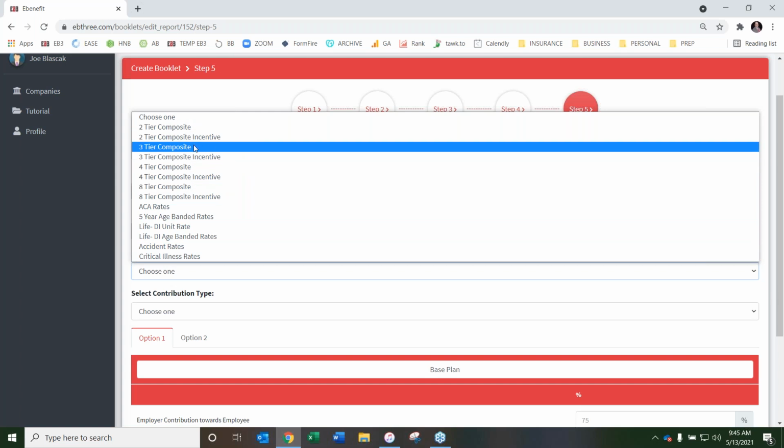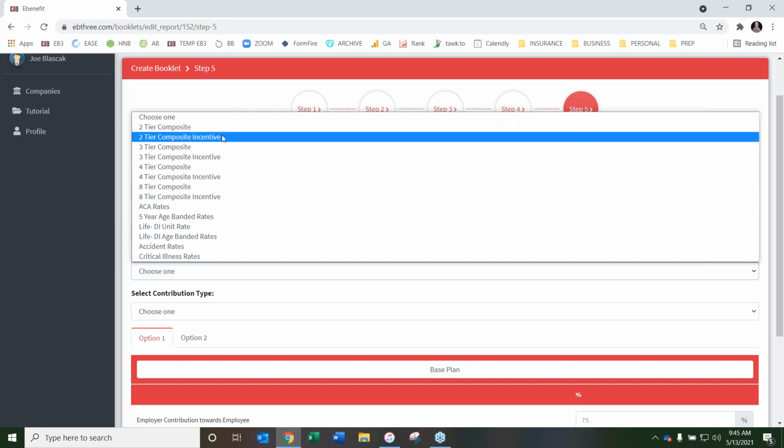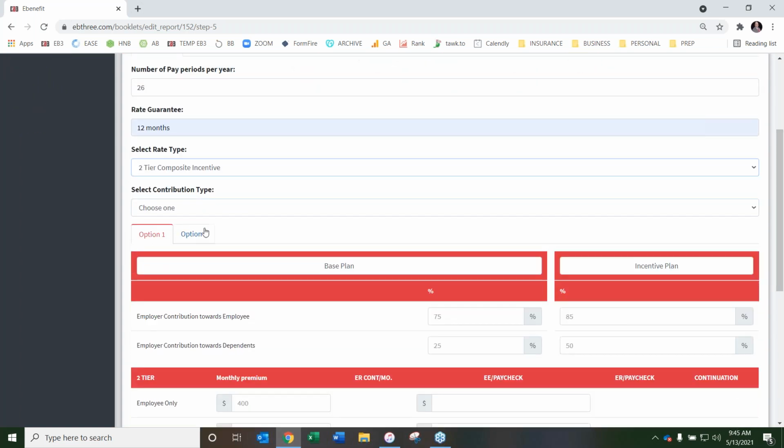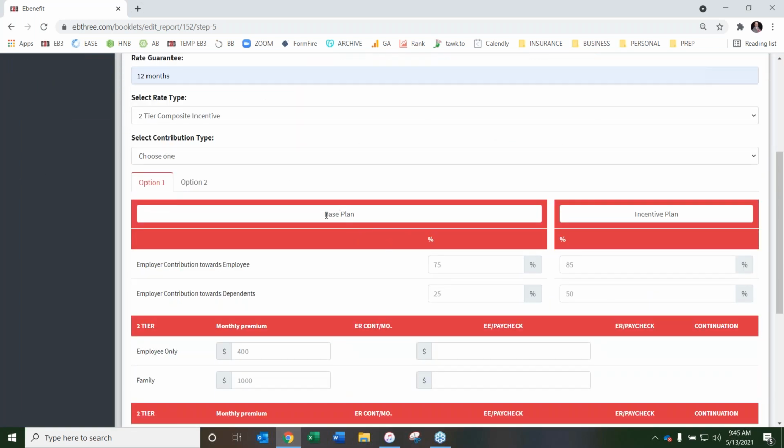So 2-tier composite, 3-tier, 4-tier, even 8-tier if they have the children broken out in the employee and child and children, or family if they have them broken out between 1, 2, and 3 or more. There's even an 8-tier composite for that. There's even an incentive up here where you can see base plan and incentive plan for each option, if you have a dual option or whatever it may be. But this is smoker and non-smoker.